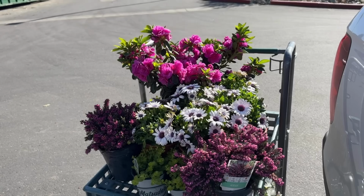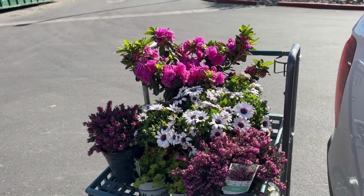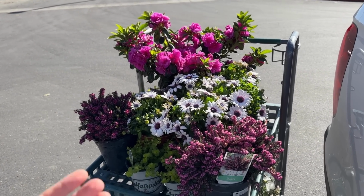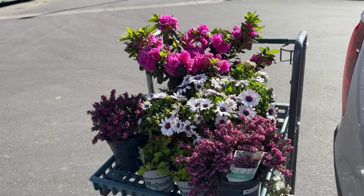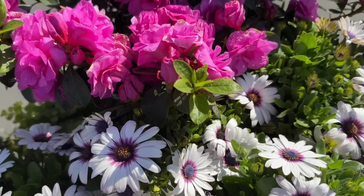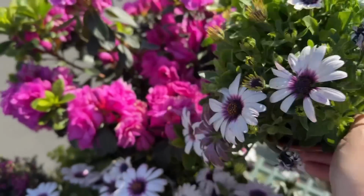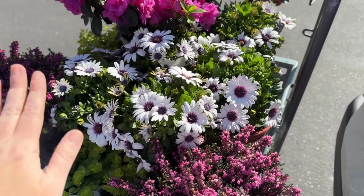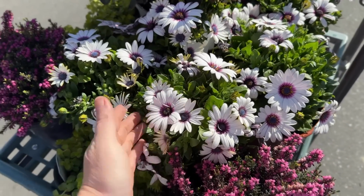On my long border underneath the neighbor's tree, that's going to be filtered sun. So I'm going to plant the azalea there, and then in front of it, where it's a little bit further away and it's going to get more sun, I have these, I think they're called violet ice. Is that right? No, lavender frost. Close, but not quite. Lavender frost, African daisies, or osteospermum.